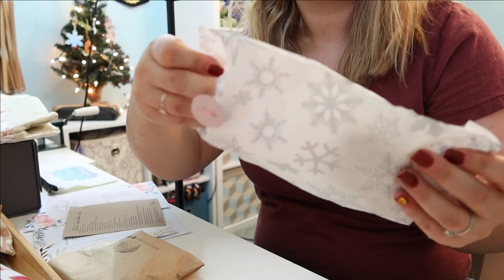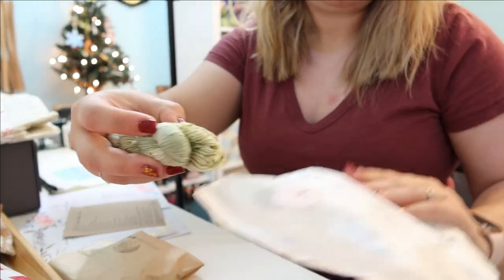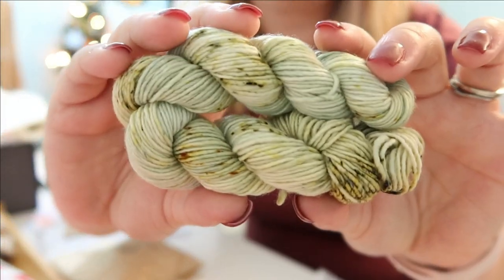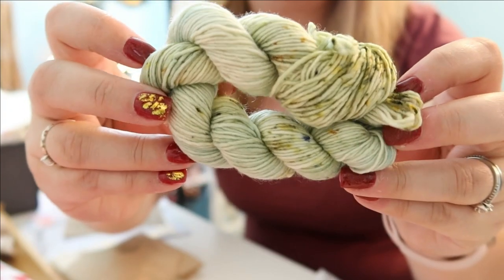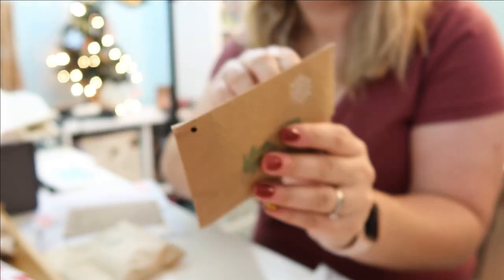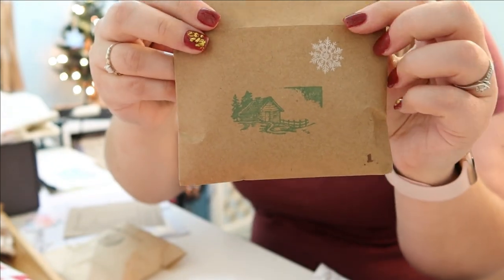The next one is from the Fiber Fox, and today's color is Pear Tree. And again, another stunning, stunning color. Look at that. Pale greens with some golden green speckles. Holy cannoli. Knocking it out of the park day one. Oh, and then I dropped my Sweet Sparrow yarns.